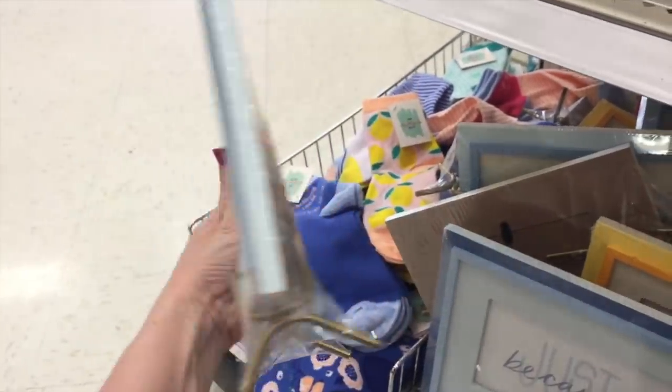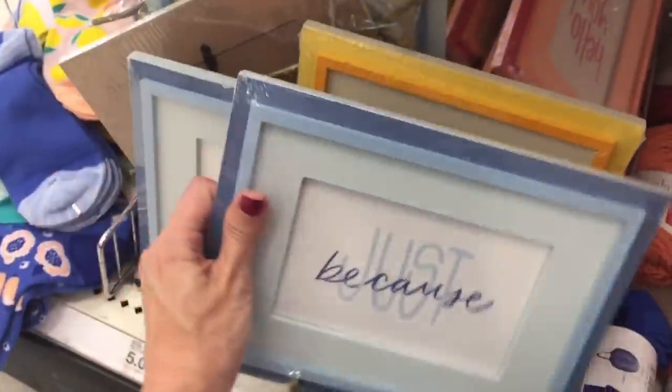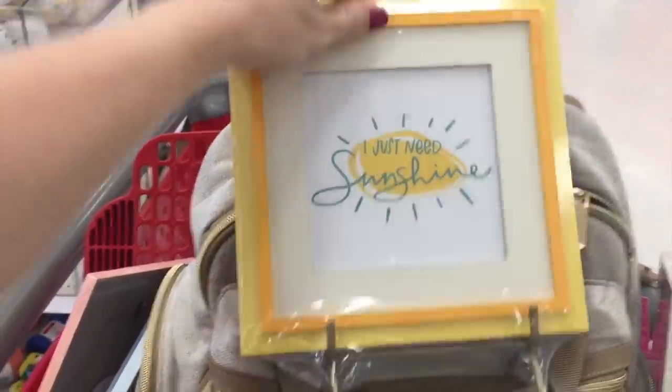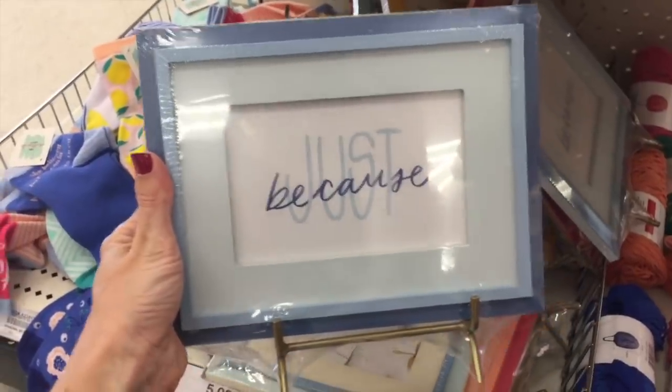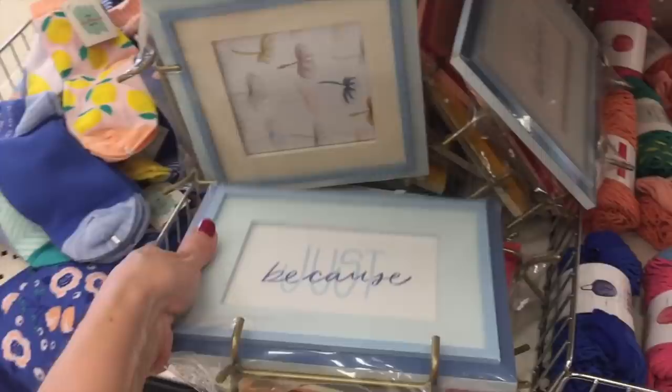This is something I have not seen before. A frame on a little easel. I snagged 4 of them. They're all $5. And I found 4 different prints. And then this just because. And you can change the picture inside. I love that so much.